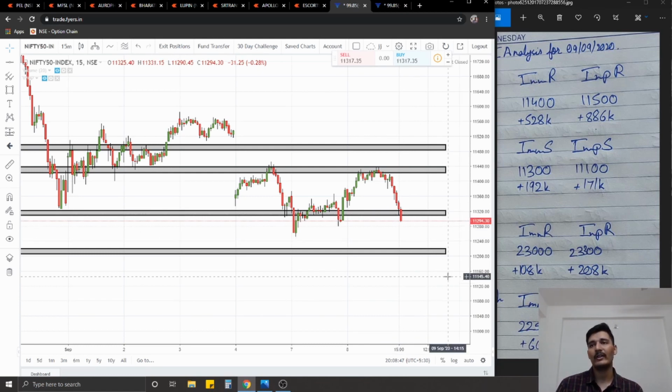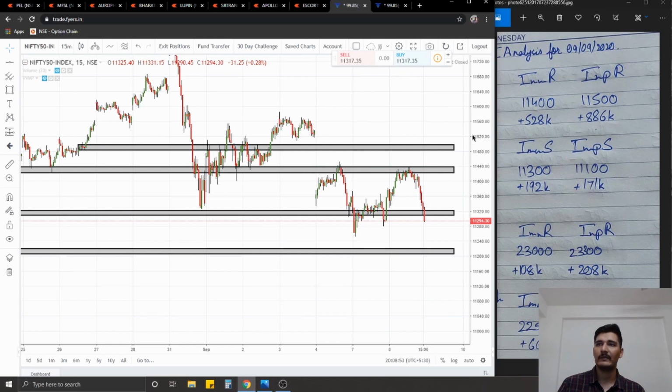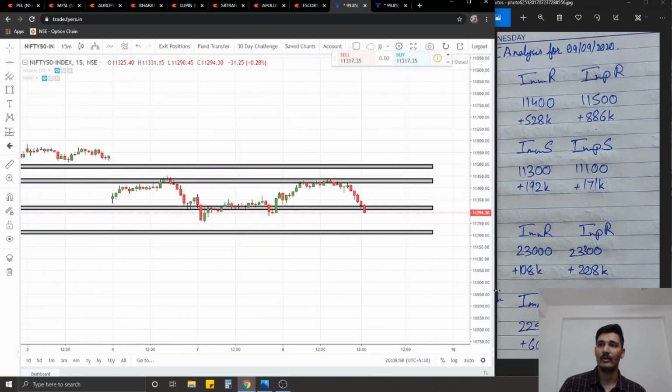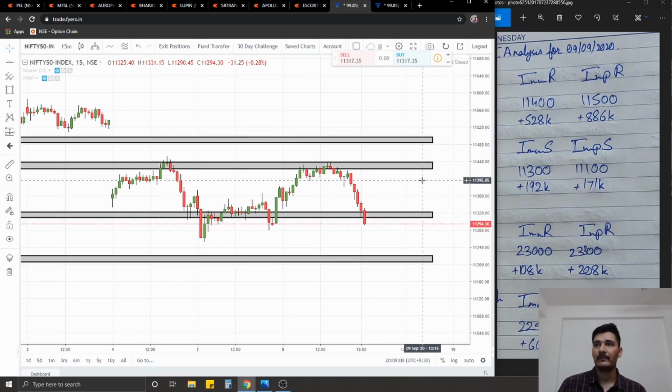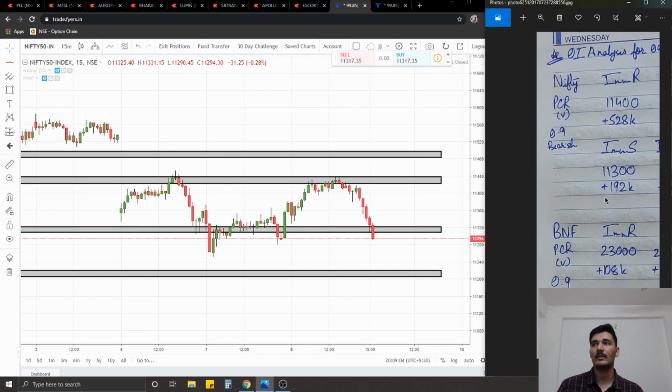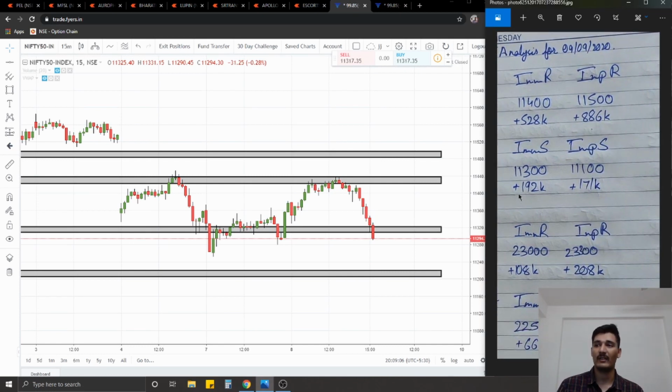At this particular point, I'd advise you guys to be cautious before you initiate new longs, because the structure of Nifty, the bullish structure, the Fibonacci retracement, all of that has more or less gone directly into the bin. And what we have right now are just the zones and the option chain. And when we talk about the PCR, that comes out to be at 0.9, which again is bearish. So the option buyers are still bearish.